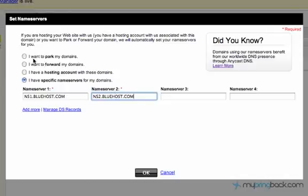So they give you a few other options. I want to park my domains. Let's say you buy a domain, you're not ready to launch your website yet. You can park a domain, you can monetize it, so you're making money off of ads and stuff if people ever stumble upon your website.